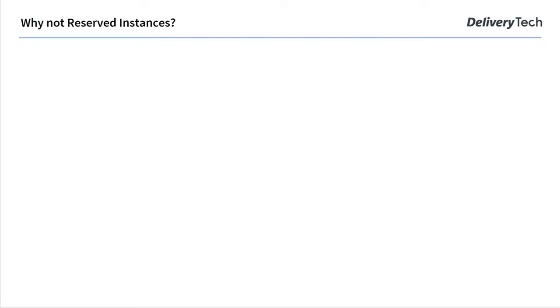One common question is, why not use reserved instances, which was traditionally the way of saving money on EC2, where you go to Amazon and commit for 1, 2, or 3 years to use an EC2 instance. And no matter if you use it or not, you're going to be paying for it. It has become a lot more flexible in recent months. They have become much more convertible, and you can change instance sizes. But at the same time, you still have that commitment.